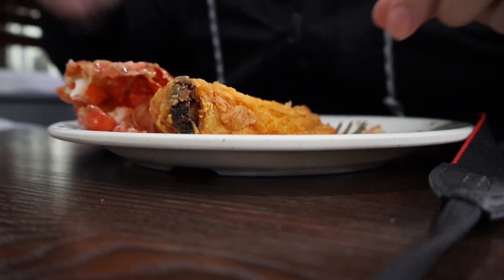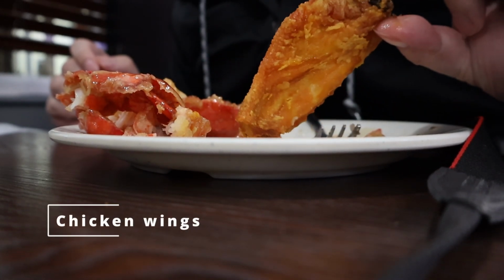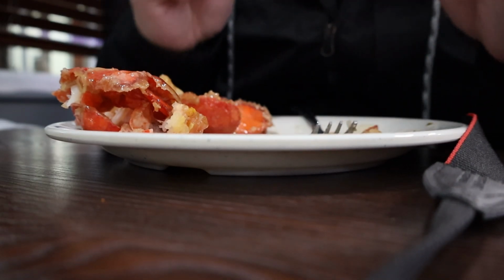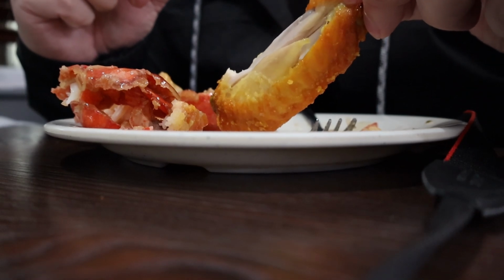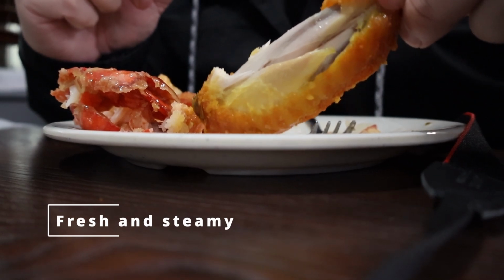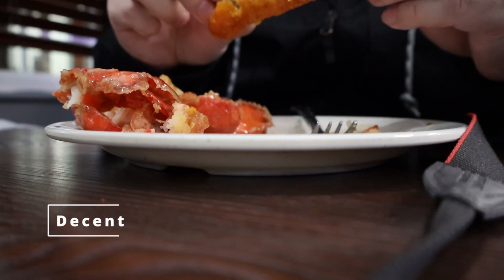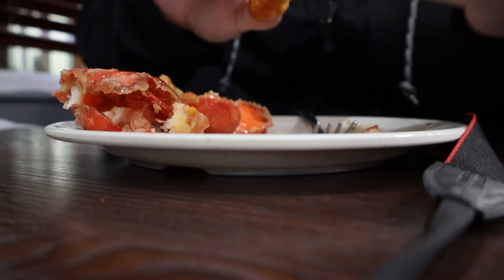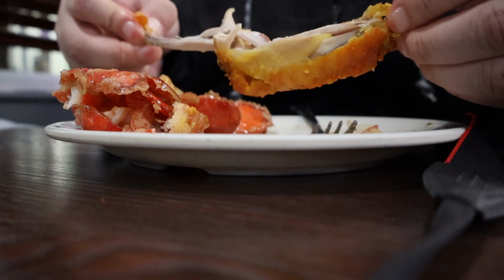Alright, so we got the chicken wing there. Looks pretty good. Nice and yellow. You can see the steam on that. That's not bad. So it's fresh. It's decent. It's huge. It's big. The size, it is.